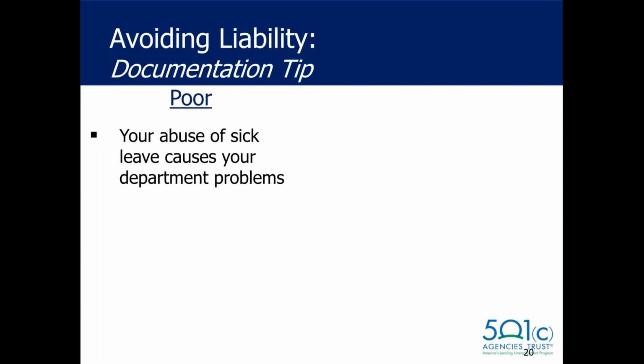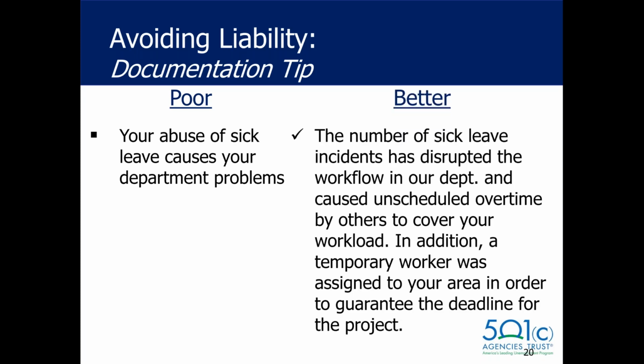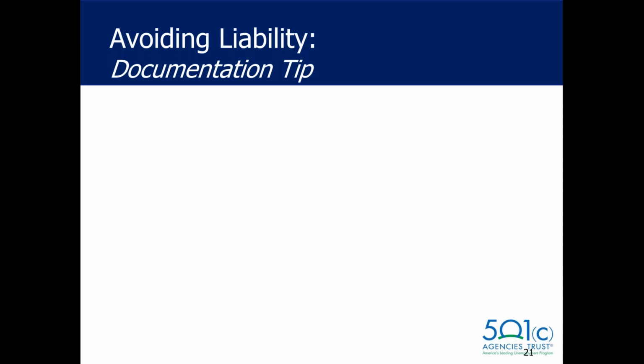Your abuse of sick leave causes your department problems. So as you see here, it's better to define what that means. The number of sick instances have disrupted the workflow in our department and caused unscheduled overtime by others to cover your workload. In addition, a temporary worker was assigned to your area in order to guarantee the deadline for the project. And just one more example here.